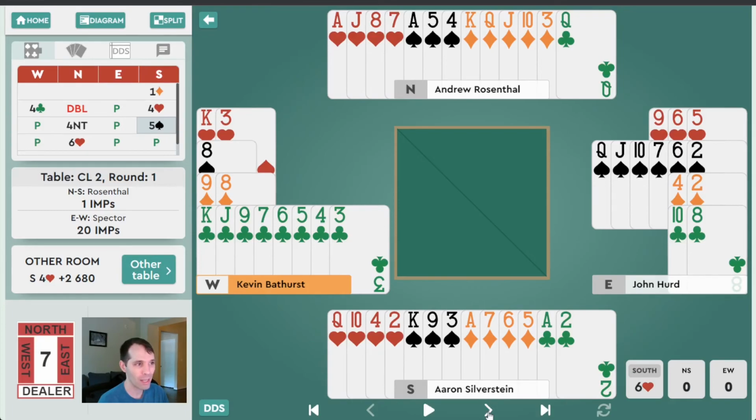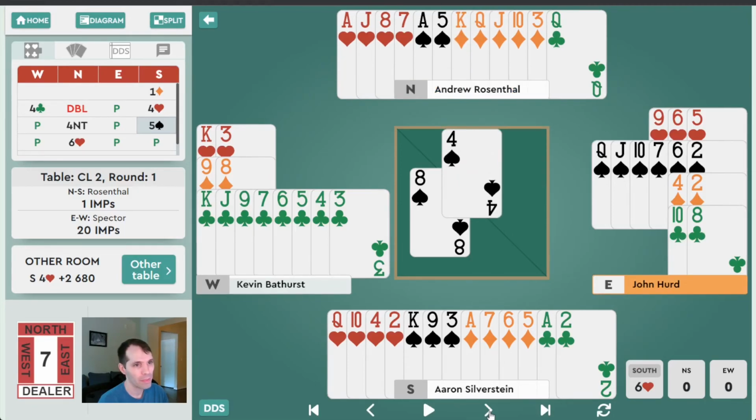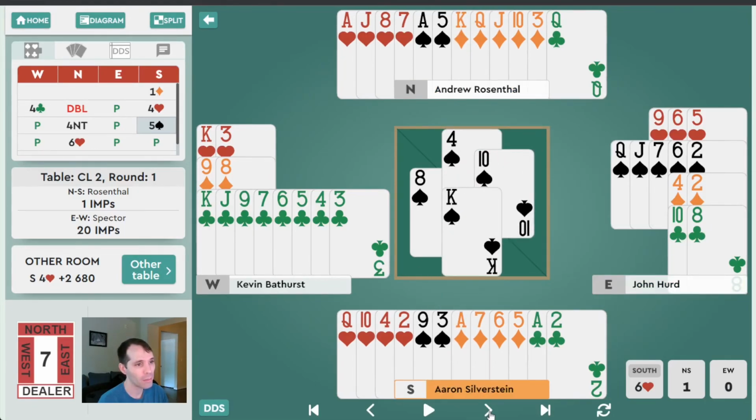Once again I expect the singleton spade lead. We get that, and again a spade goes around to the king. And I suppose one thing I hadn't actually looked at was the potential of just playing a heart to be correct in slam as well. Because, again, our main hope here is that we can prevent the opponents from ruffing any tricks.